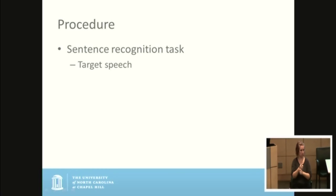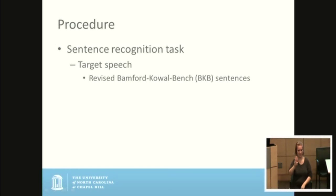So for instance, the example you'll hear is "the rain came down." And so does the child repeat all those words correctly? Does the child repeat two of the words correctly? And so we're tracking performance in that condition.